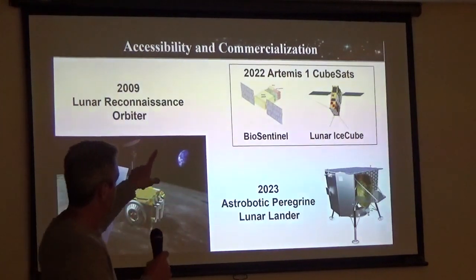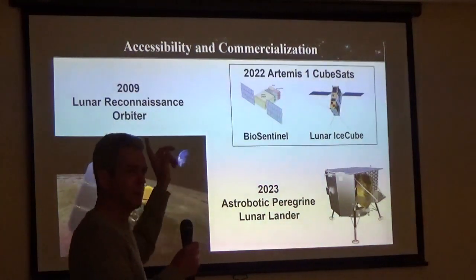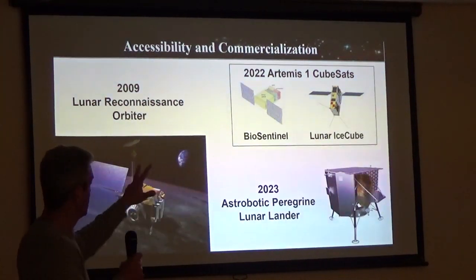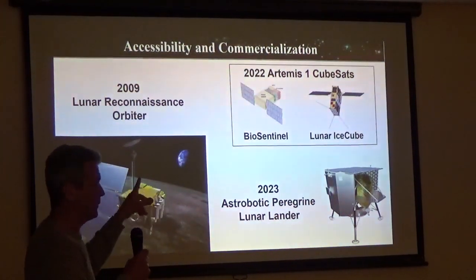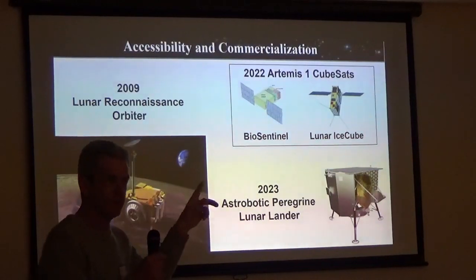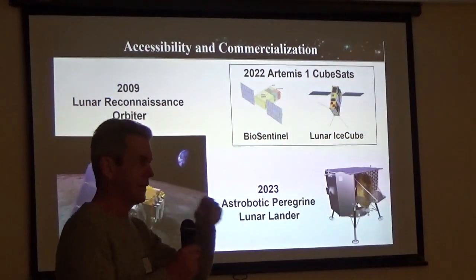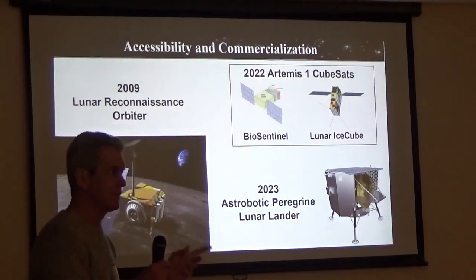And then the talk last month, the Artemis 1 had launched 10 CubeSats. Well, 2 of them are using cFS. So Bio Sentinel is out of Ames Research Center, and I think with the University of Mexico. And then Lunar Ice Cube, which Jonathan mentioned, is using cFS.